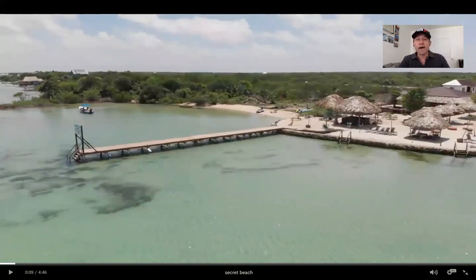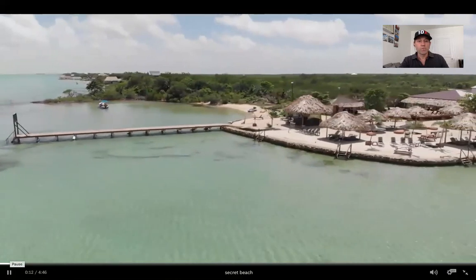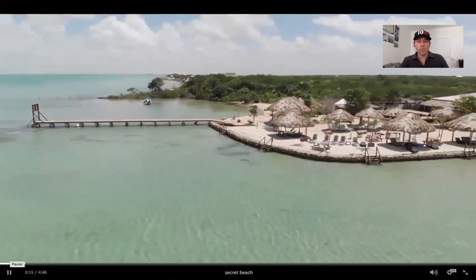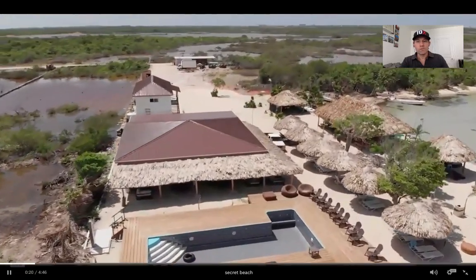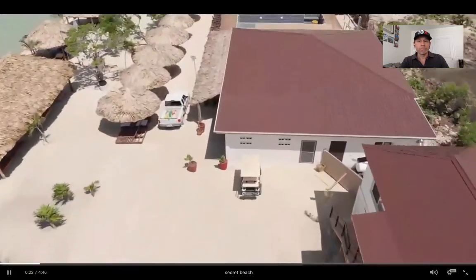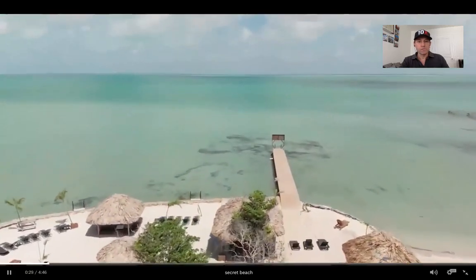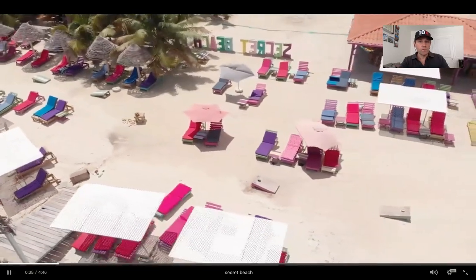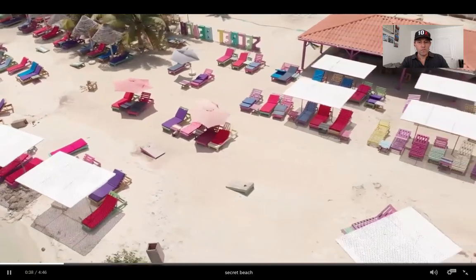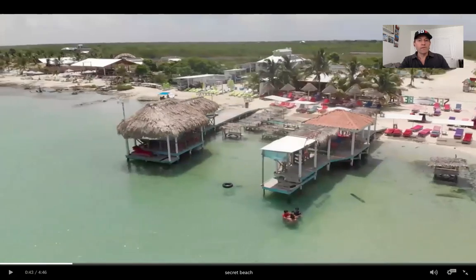So this is just south of Secret Beach. This is a new bar and restaurant that just opened up. All right, so I'm just going to pause it right here.